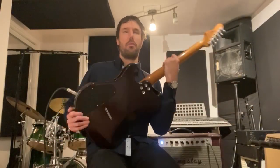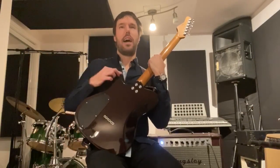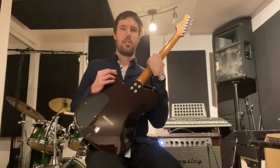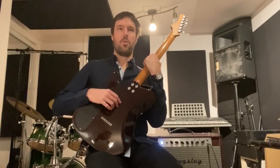It's got two humbucking pickups, volume, tone, three-way switch. So it's very, very simple, which I like. I like a simple guitar. But on the back, it's this beautiful piece of swamp ash that Gerard stained this dark color. I didn't know that the guitar was going to have this dark stain in the back, but when I opened the case, I was just blown away by the way this looks. It's just gorgeous, this piece of wood here.